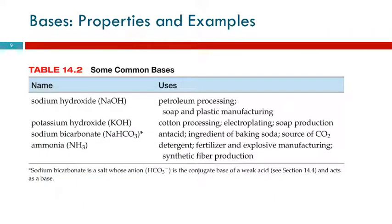Here are some common bases and their uses, and you see these are not used in foods for the most part. Sodium bicarbonate is a base. That is baking soda. That's probably the most common one that you might ingest, but you probably know that you wouldn't want to just eat teaspoons full of that, right? It'd be nasty.